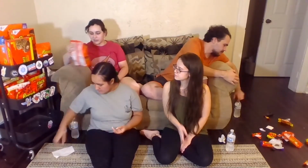Alright, so this next one is kind of like a 3-parter because it is a sorted bag. These are the Reese's miniature cups. There are 3 different kinds in the bag. It's got the milk chocolate, the dark chocolate, and the white chocolate. We're going to be trying the milk chocolate, then the white, and then the dark chocolate. And we're going to continue after that.